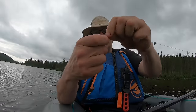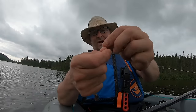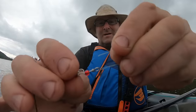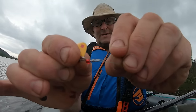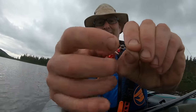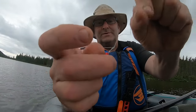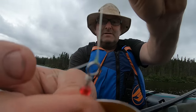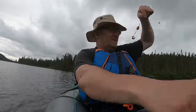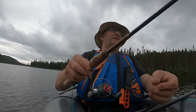So if you want to know how to tie on your knot, you run it through like that and you wind it around 7 times. And put it through the hole like that. Oh, did I get it? And pull it tight. All right, we'll give that a try before we go home. One last ditch effort before we eat the bologna and beans.